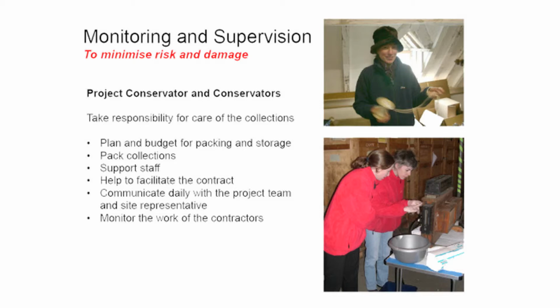A project conservator will often be employed, and he or she will often be a preventive conservator. They can be employed for both large and small-scale projects. They can plan and budget for packing and storing collections. They can pack collections and support staff who may not have knowledge of the possible impact of the work being carried out. The conservator can help facilitate the contract and communicate daily with the project team. They monitor the work of the contractors and other professionals to ensure that they are maintaining good working practices, and they have the authority to stop the work if collections or historic surfaces are at risk.